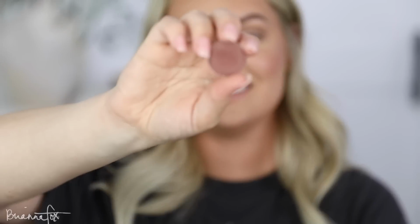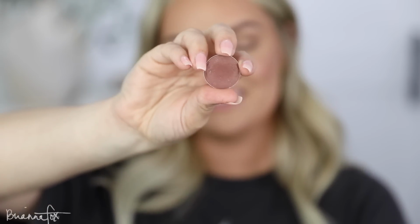Make sure I get the inner corner on this one, or inner lid, whatever. And now I've got a nice neutral, kind of cool toned base for everything else. This is MAC Foley. Oh, this feels so weird, using all of these old school products. I love it. This is Foley. It's a nice, rich, plummy brown.